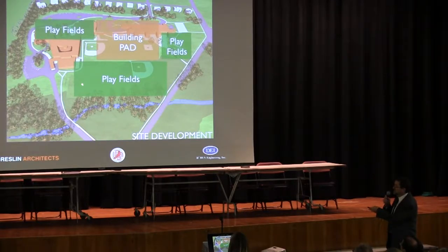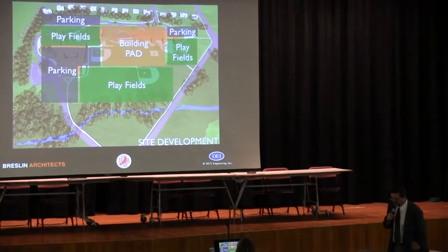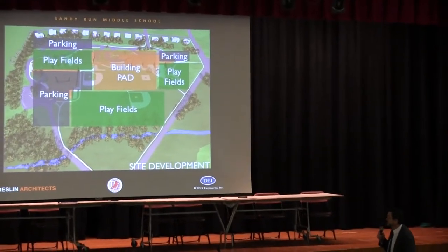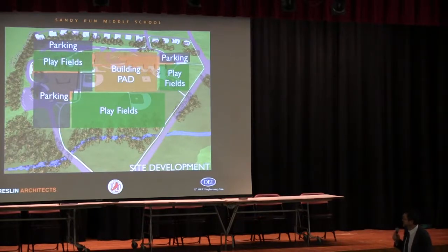It would seem to make sense to keep the play fields down here in the flood zone where they are now, if we have them grandfathered in and they're existing. We also would like to distribute some at other locations too, particularly up here where it's out of the floodplain, if we want to do something with a nice field, perhaps a synthetic field. And then what we'd also like to do is distribute parking. The main parking lot would be here to serve the building, the auditorium and gym, etc. But we'd also have distributed parking that would serve the play fields after hours.